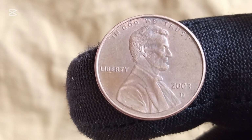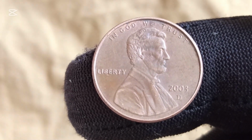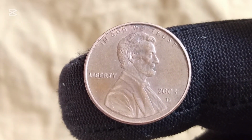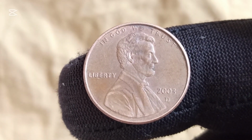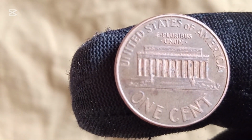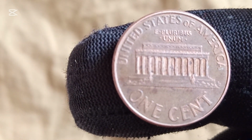Alright, so how do you know if you have one of these rare pennies? Follow these steps. Use a magnifying glass. Carefully inspect the coin for any doubling, off-center strikes, or die cracks. Check the color. If your penny is still bright red and uncirculated, it's much more valuable. Look at the mint mark. This penny was minted in Denver, so make sure it has a D mint mark under the date.